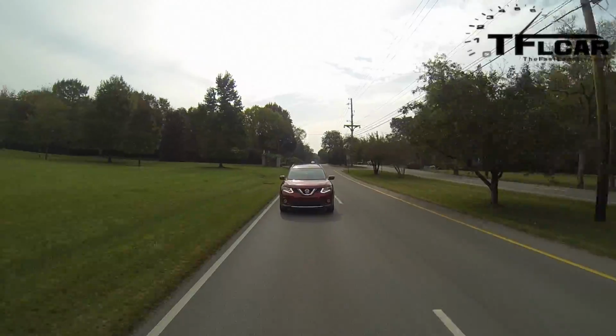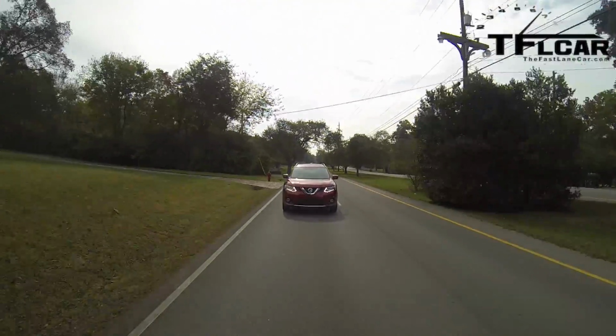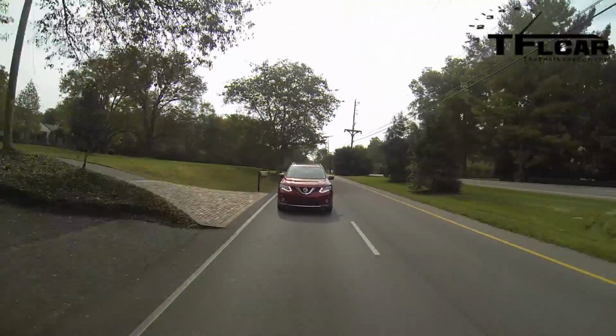I feel like I'm in something that's much more expensive than the price point of this, which is cool because, let's face it, the old one was getting a little dated and it was feeling a little cheap, like it was kind of bringing up the back of the segment. And now you feel like you're in one of the nicest cars in the segment.